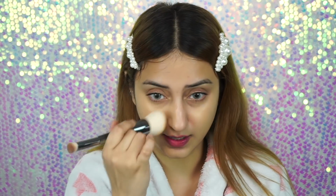So I'm just going to apply it with this brush. And if you use a brush, you can control the coverage. You can definitely sheer it down to a wearable everyday coverage, but if you pile it on with a beauty blender, it's going to go full coverage. Now I'm going to take a clean sponge and just bounce that on the skin to pick up any excess product and leave the skin looking absolutely natural and beautiful.